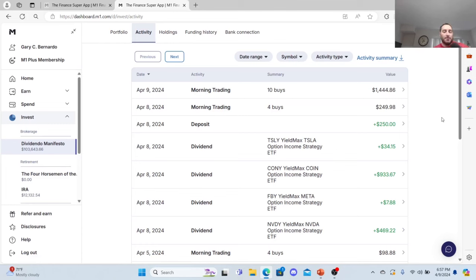Now, Tesla's taking a beating. Tesla is bleeding. I'm not going to touch TSLY till I feel confident in buying that. Yes, I do believe that TSLY is directly correlated with Tesla. If Tesla didn't suck, TSLY wouldn't suck. So that's the risk of the Yieldmax ETFs.